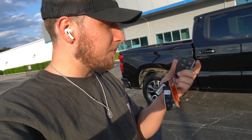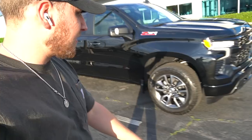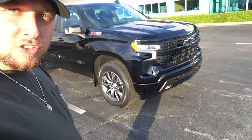I just picked up the keys to the first 2022 Silverado that will have an all chrome 12 inch lift, 26 by 16 Forgiatos, and 40s. First in the world. Let's get this bread.